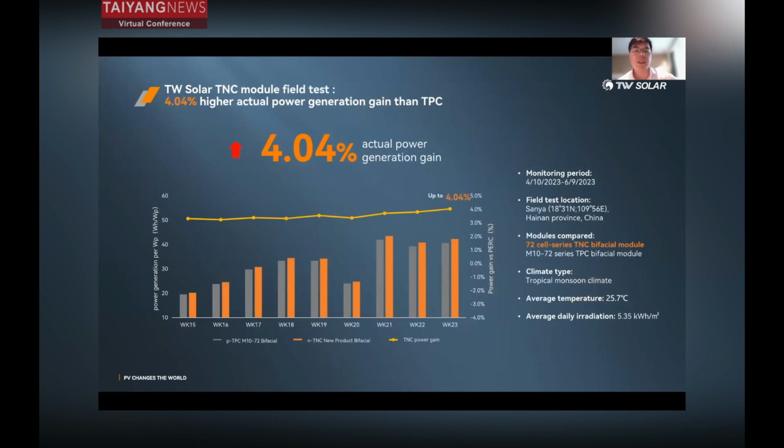did some pilot projects, and we can find that real data shows our calculation is right. We can see that the power generation compared with the PERC technologies is higher, about 4% higher. So we understand that this is something we can tell to the world and to the market: that Tongwei's TNC products and technology are now more advanced than P-type technologies and other kinds of technologies.